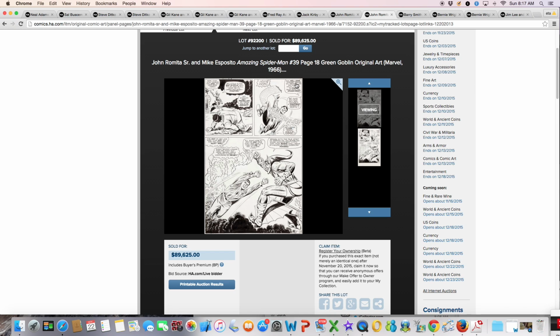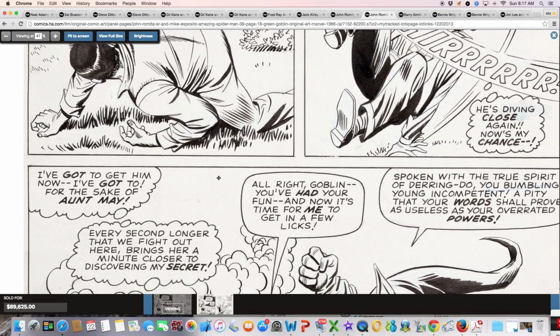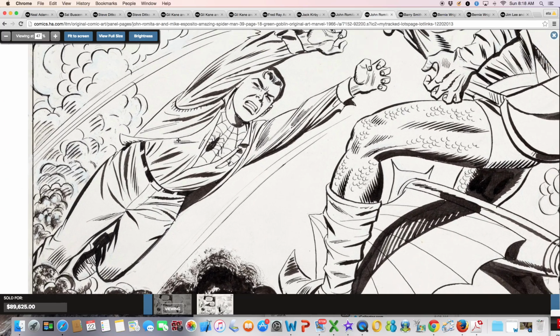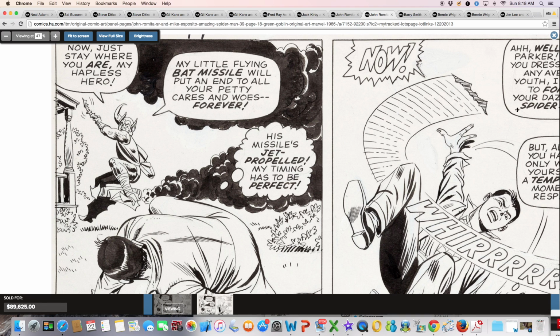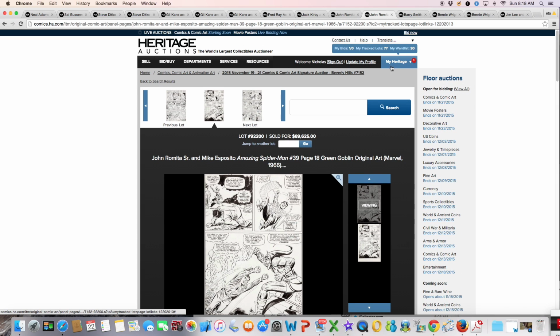Another page. This one went for, look at that, over twice, $89,625. A better action page. Now you can see the full front face of the Goblin, so not just his back. Look at that. Better action. Clearer picture, better drawings of the Goblin. Look at that. The buyer here is willing to pay more than twice the price of the previous page. Insane, right? I would be happy with either one.